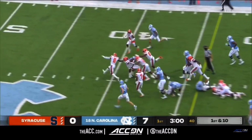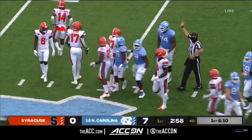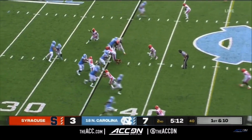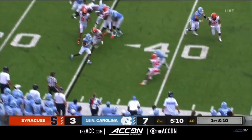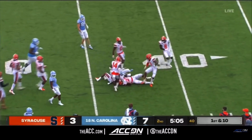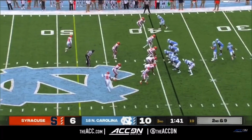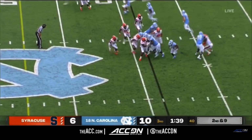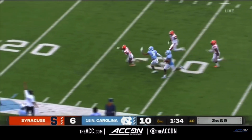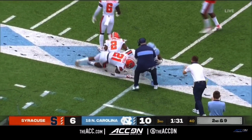A couple missed tackles as Williams gets it out over the 40. Spot him at the 42, and that's got to be invaluable as a court. Carter coming near side, little stutter step, cuts it back to midfield and then some to the 45 of Syracuse. That is a big gainer, brought down there by Coley. Big hole off the left side. Michael Carter to the 20 and pushed out of bounds.